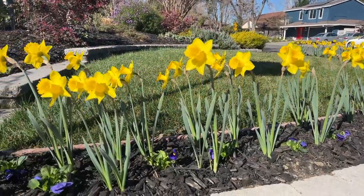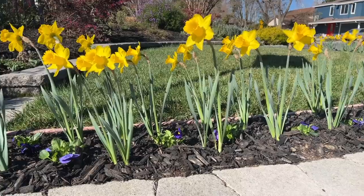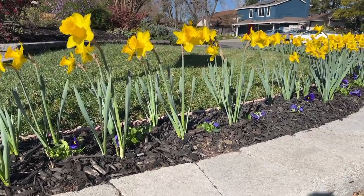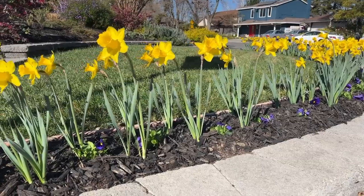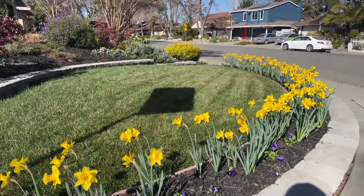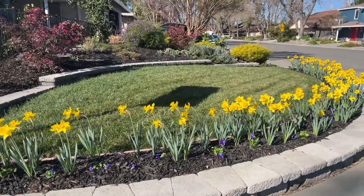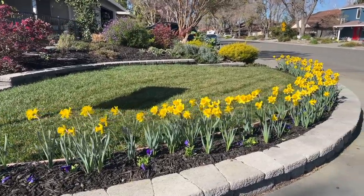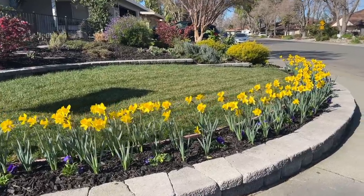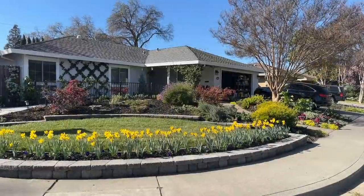All right, so you can see just dotted in between all the daffodils are the purple pansies, and they look so cute. Like I said, they look kind of wimpy right now. I'll have to go through and water them, of course, but I think they'll look really pretty and give this area some color once I cut off all the daffodils and leave the leaves. So just thinking ahead, making sure I have some color until I have a chance to put in my summer annuals. And there's a nice shot of the whole thing.